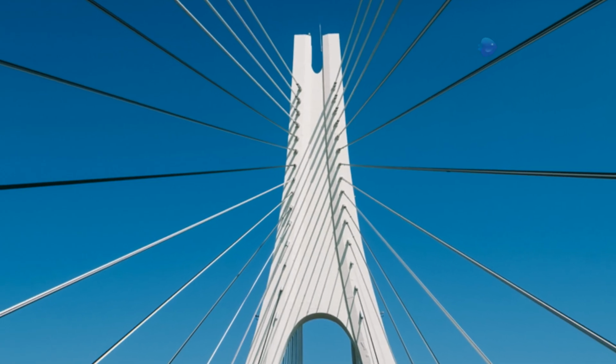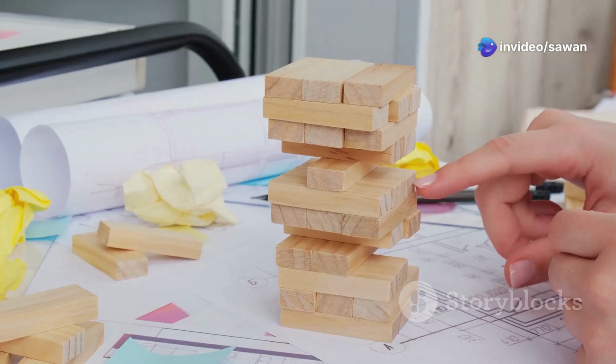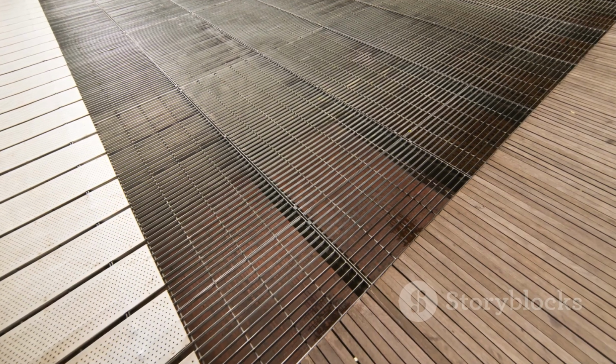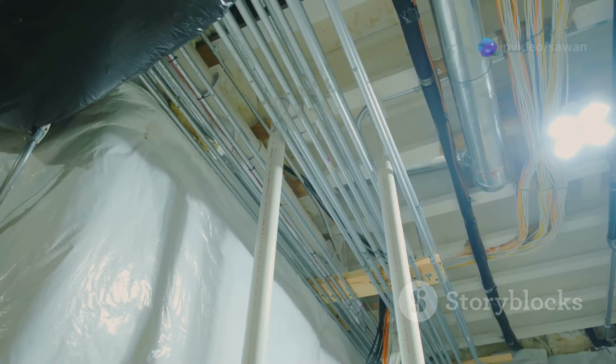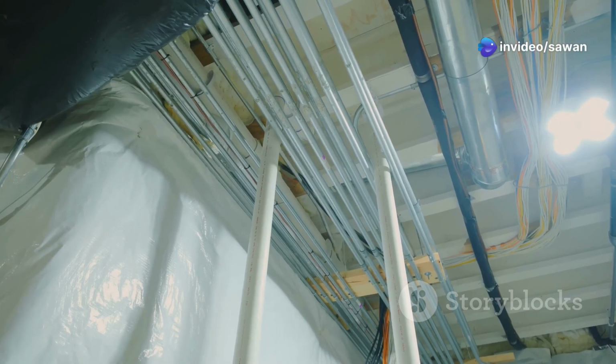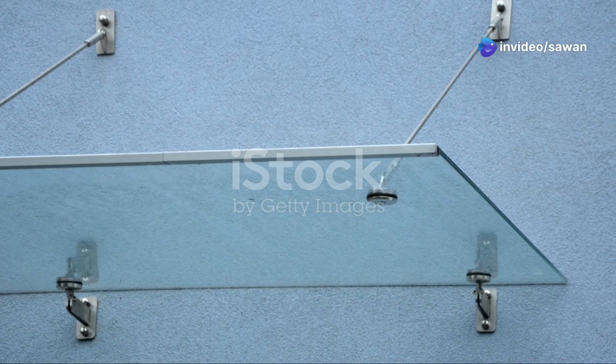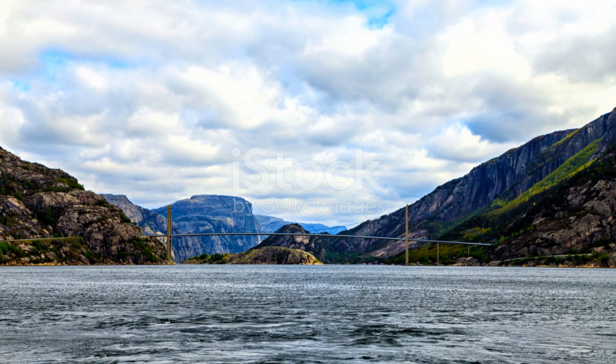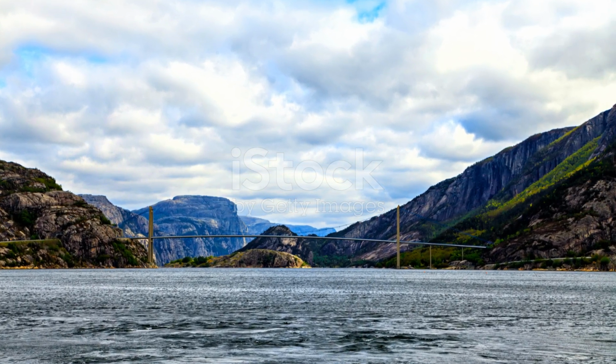Equilibrium is crucial for any structure to stand. In form-active structures, equilibrium is achieved through a balance of forces. Tension and compression forces work together to keep the structure stable. Material behavior is also important. The materials used in form-active structures are chosen for their specific properties. Tensile structures require materials with high tensile strength. Compression structures need materials with high compressive strength.